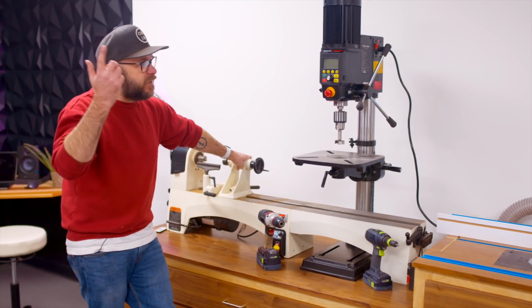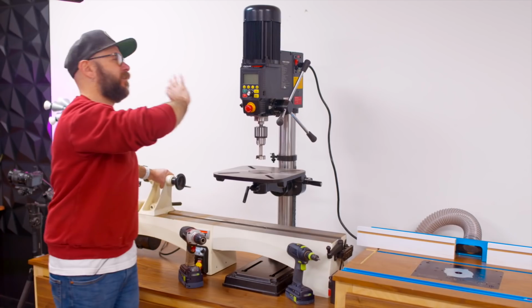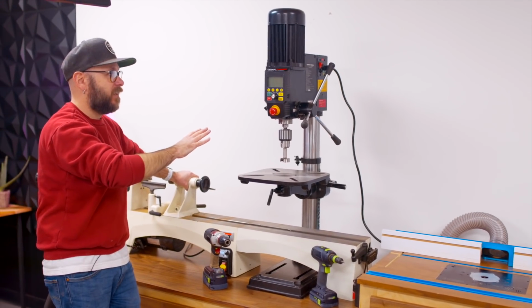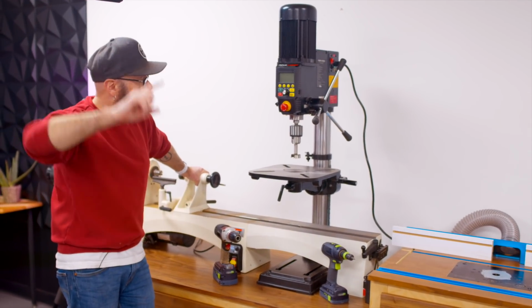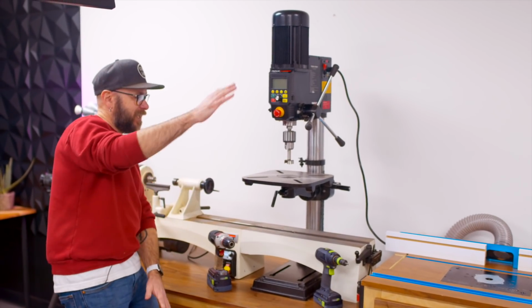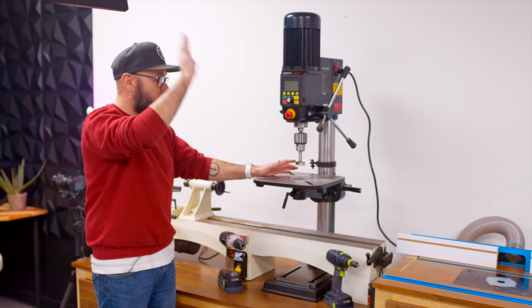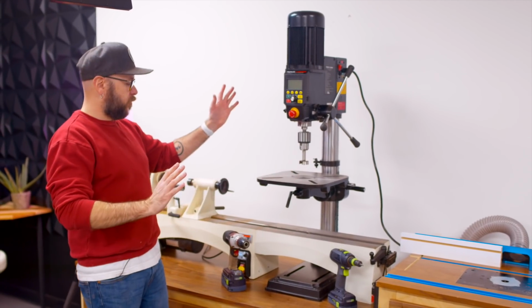Next up on the spinny things is, this is my brand new drill press. There's all kinds of crazy fancy technologies, and I've got a whole video on that. There'll be a link down below. We upgraded from the floor standing to a benchtop one, and this one has so many more features than the old floor standing drill press.